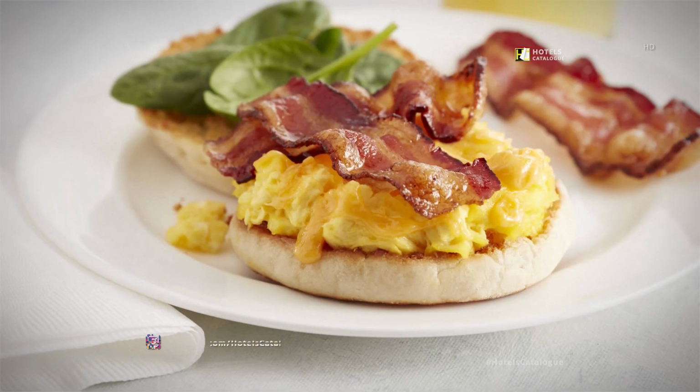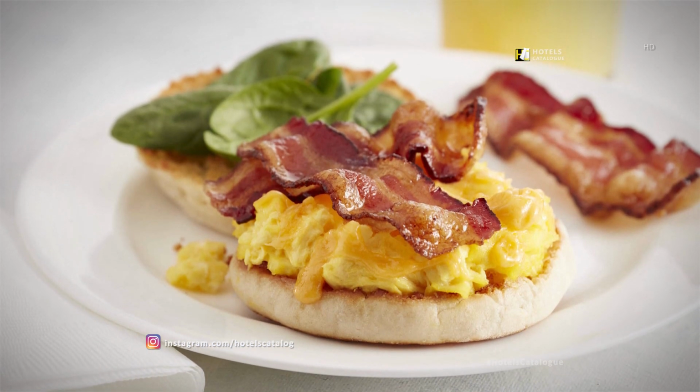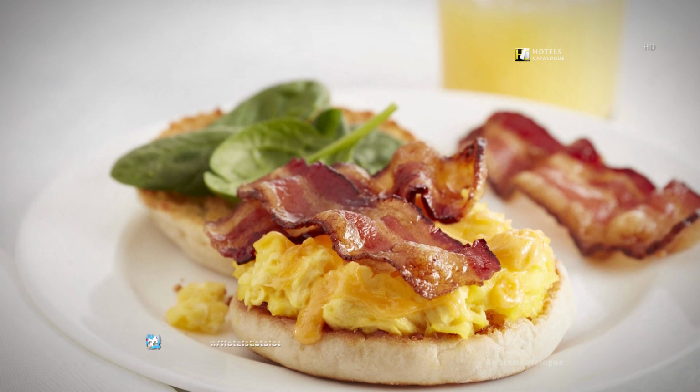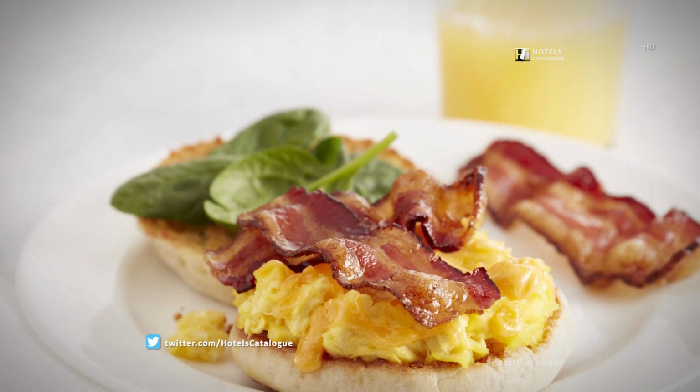Enjoy fresh ingredients for your free breakfast. Choose from scrambled eggs or scrambled egg whites, then layer on and grill sausage or bacon and spinach. Offerings may vary by day.